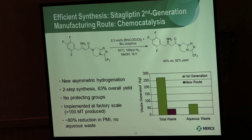It's overall now a two-step synthesis. So we are going from eight steps to two steps. We have a 63% overall yield. We are not using one protecting group. And we have implemented that at factory scale and produced more than 100 tons.